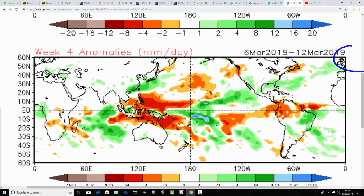It's a long way off, so the CFS has been very poor this season, along with all of the other long-range model output. So don't be too concerned about what it's showing for week 4. But today it is showing that we get a bit further into March and it becomes a lot colder and a lot more unsettled.